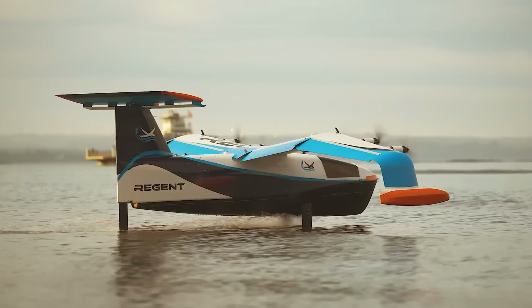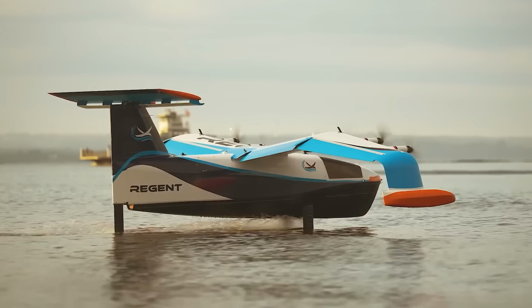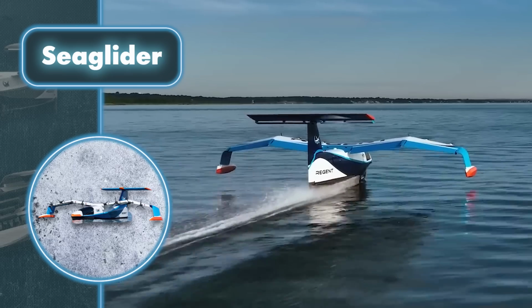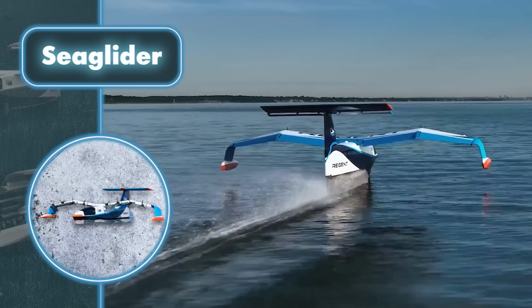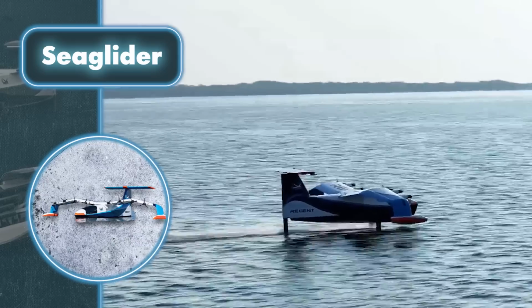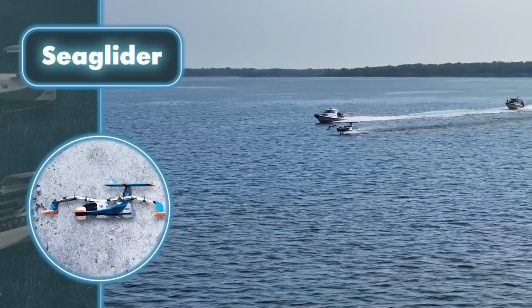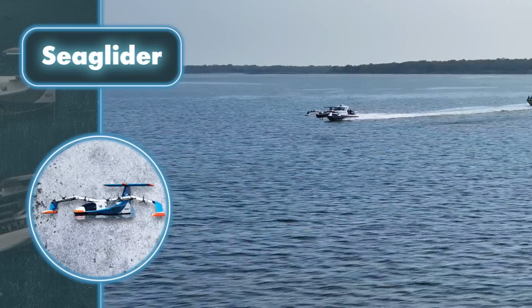Also, unlike similar vessels, the Regent Seaglider boasts a more comfortable and efficient launch phase due to its underwater wings. These wings lift the vessel at speeds of 20 to 45 miles per hour, notably reducing drag. Once it reaches the desired speed, the wings retract automatically, leading to more efficient energy consumption and decreased hull movements.